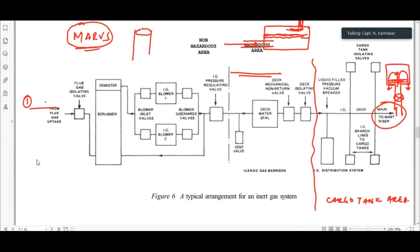There will be a small counterweight arrangement, which will not allow anything to come inside. Is it possible for anything to come inside? No, sir. So there has to be some arrangement which will prevent something from coming inside, isn't it? Right? Yes.